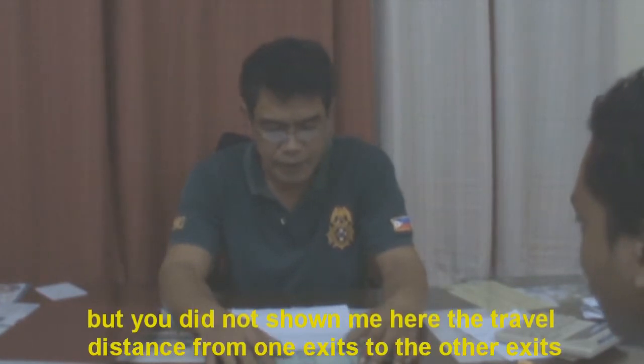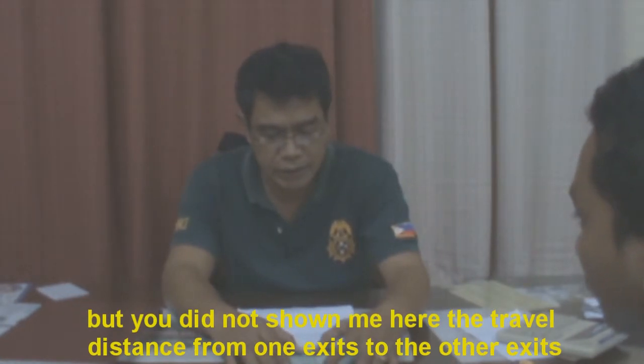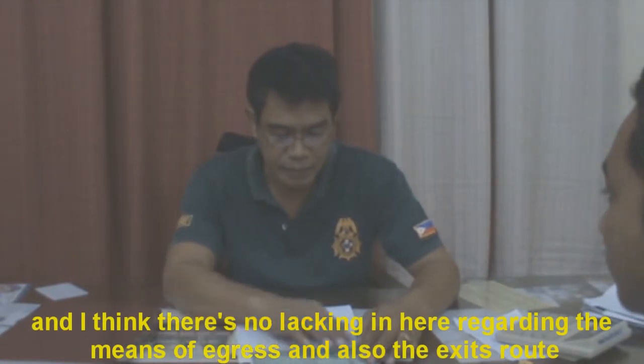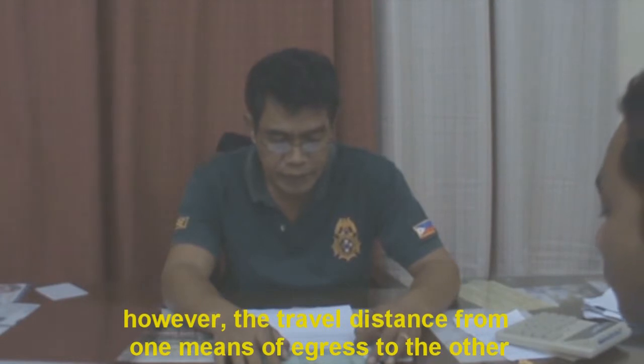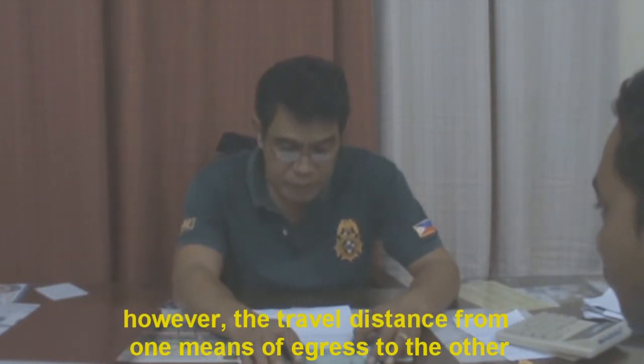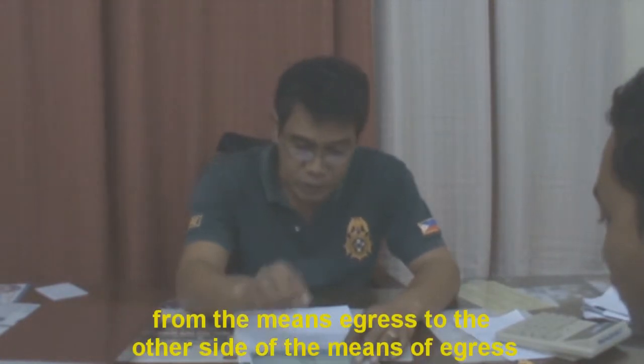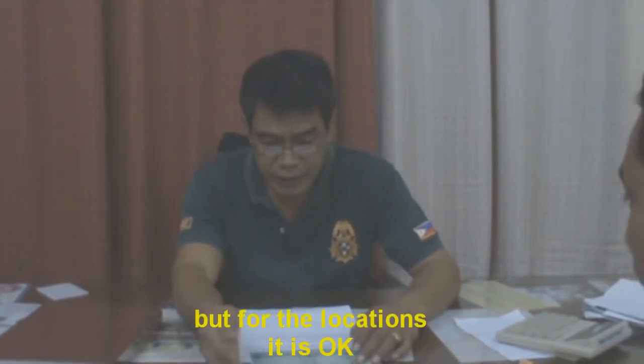But what you have shown me here, you have not shown me the travel distance from one exit to the other exit, because there is a consideration in here. But the arrangement so far is good, and I think there is no lacking in the means of egress and also the exit route. However, the travel distance from one means of egress to the other means of egress must be considered also. There is a minimum distance from one egress to the other egress. For educational buildings, that should be 46 meters from the means of egress to the other. But for the locations, it's okay.